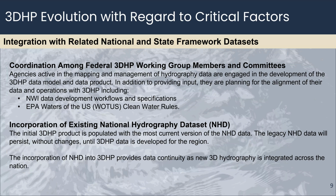So with regards to integration with related national and state framework data sets, one of the key things I think that participants need to be aware of is that there is a federal 3DHP working group, and Dennis Peterson from Tennessee is the NSGIC liaison to that group. And there's a monthly dialogue. So they are talking to each other, and they are engaged in the development of the model and the product. In addition to providing input, they're also planning for the alignment of their data and operations.